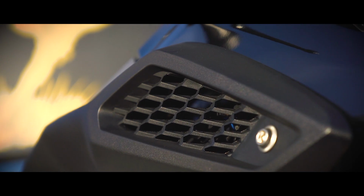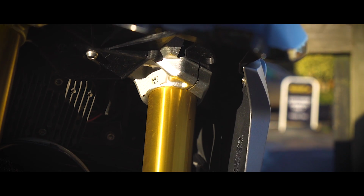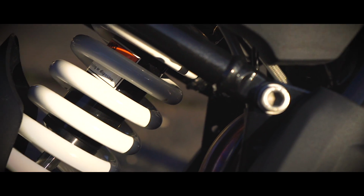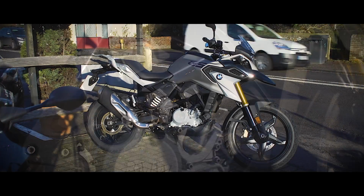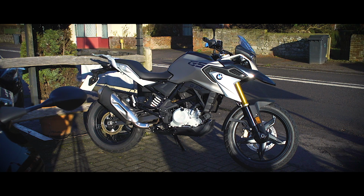Put it this way, if the 310 and the Big Brother 1200 were starring in, say, the new Baywatch movie, they would without a shadow of doubt be Zac Efron and Dwayne "The Rock" Johnson. You see what I mean? Little guy, big guy, both lookers. Maybe that's not an analogy I should share, but somehow Sandra Bullock and Melissa McCarthy didn't quite work so well. But what the hell, you get what I mean. It's a good looking bike.